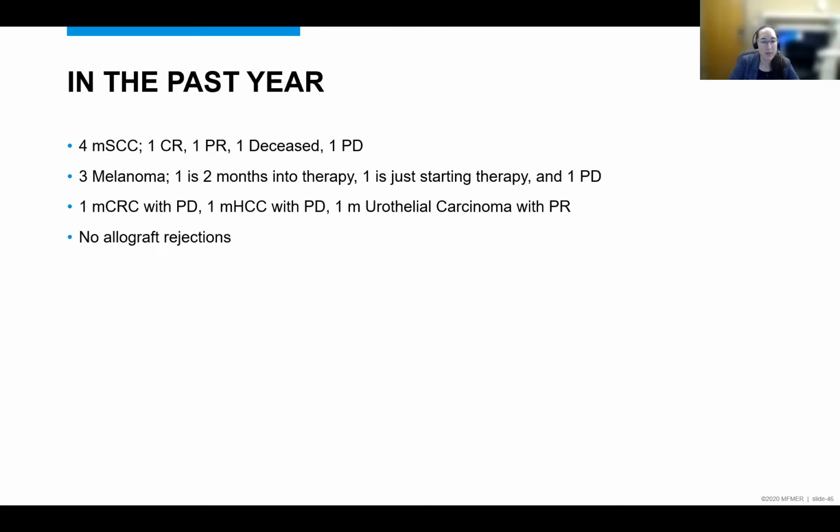The one patient with metastatic colorectal carcinoma with progressive disease passed away. Similarly, the one patient with metastatic hepatocellular carcinoma with progressive disease passed away. And then one patient with urothelial carcinoma that was metastatic has a partial response. And there's been no allograft rejections to date in the patients that I've been following.